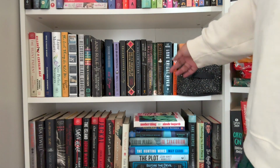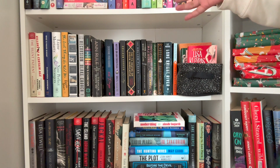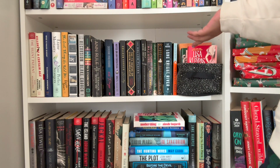And then the only thing I'll say about the books on this shelf is that these are the books that have been on my TBR the longest. I was very much in a thriller, mystery kind of mindset when I first got into reading. I'm gradually moving more towards romance, but I still really love this genre.